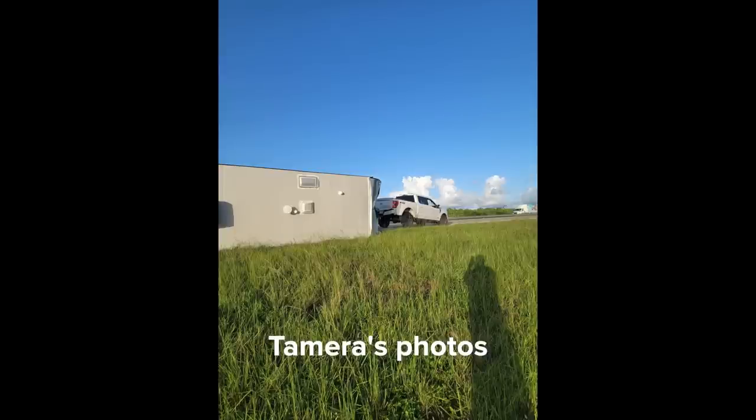Just a sad story. Thank goodness they weren't hurt. And yes, really the importance. One thing I note, Tamara calls their RV a camper, and it was a towable trailer. Genuinely, more and more people are calling trailers campers, but they're really not. A camper is something that goes on top of a truck bed, you know? So it's a trailer that flipped over like that.